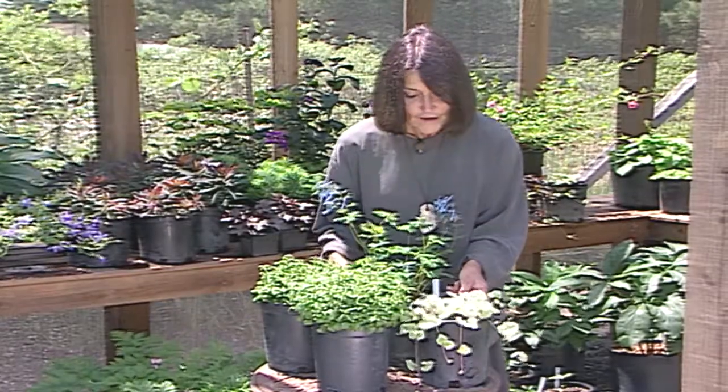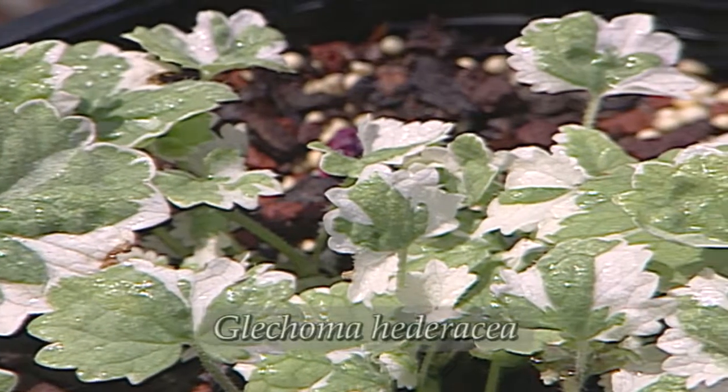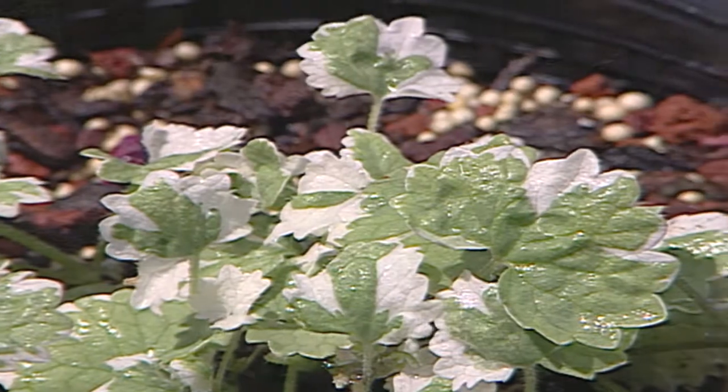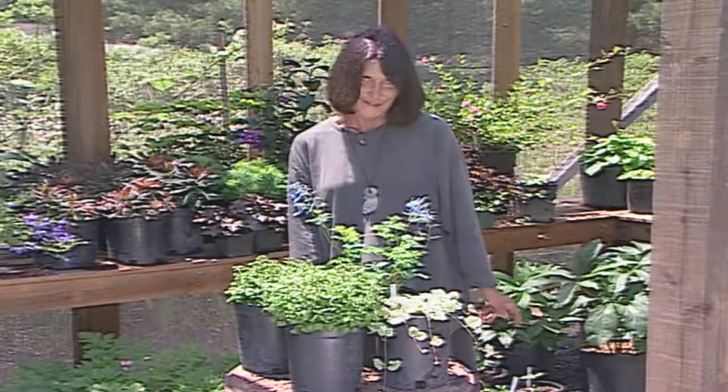And a very nice adjunct to other plants in a container, if you choose to put several together, is the Glechoma hederacea variegata, very nice in window boxes and containers like that. These are all shade-loving perennials in containers.